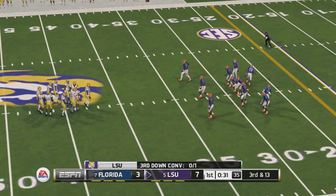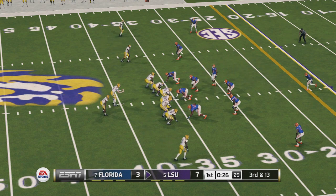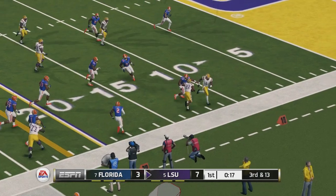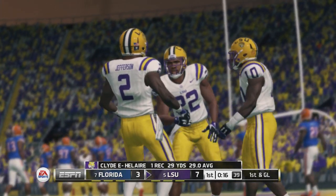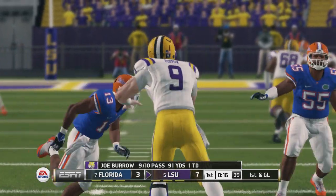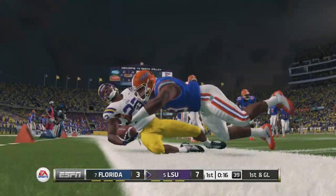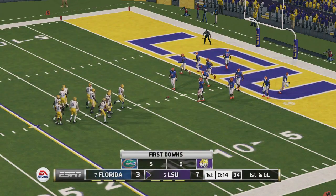Third down, and they need to get it to the 23. LSU holds a 4-point lead. Go. Go. They go with a screen here, and the halfback's got it. What a play. Knocked out of bounds, and it's going to be first and goal. It's first down, and they'll be looking for 6 points here.